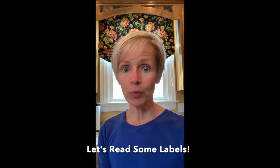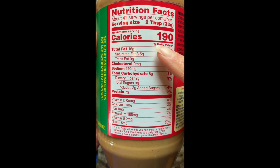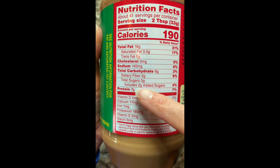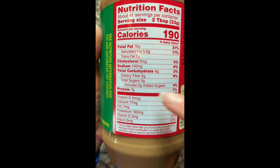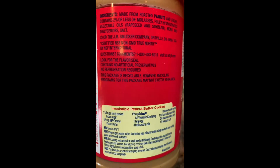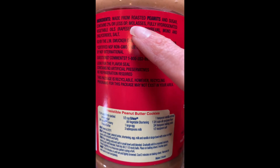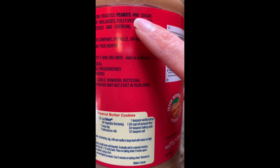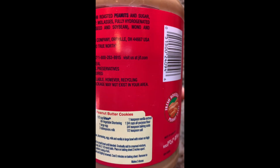All right, next, let's look at some ingredient labels and see if we can find some where sugar hides. Okay, so let's look at this first label. It's from a nut butter. And if you go down here, you're going to see that it has a total of 3 grams of sugar. It also has 2 grams of included or added sugars. That's what we're looking for. So we need to go over here and actually read the ingredients to see what those 2 sugars are. And right here it says just sugar, which would be white processed sugar. It also says a little bit of molasses, but we're mostly looking at the fact that the 2 grams of included sugars come from actual sugar.